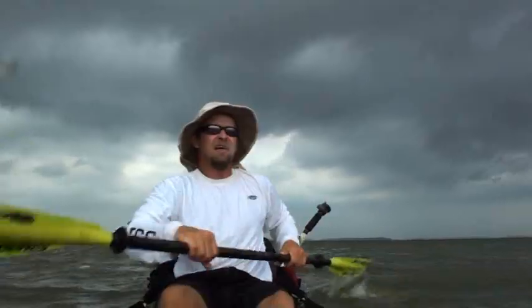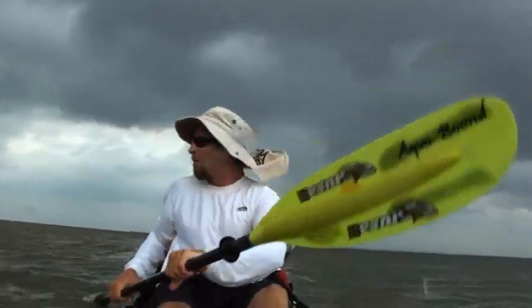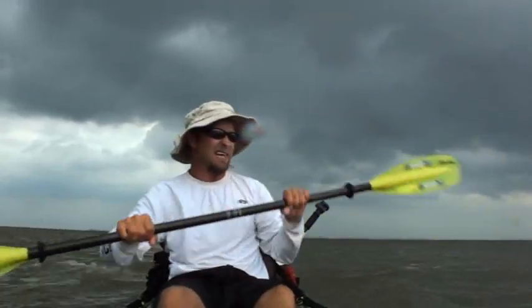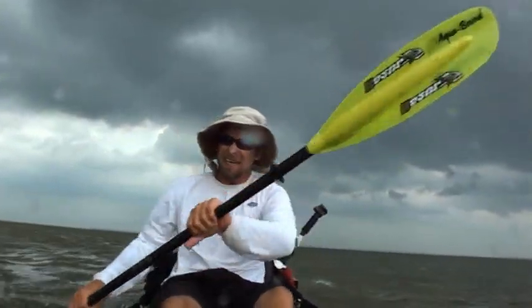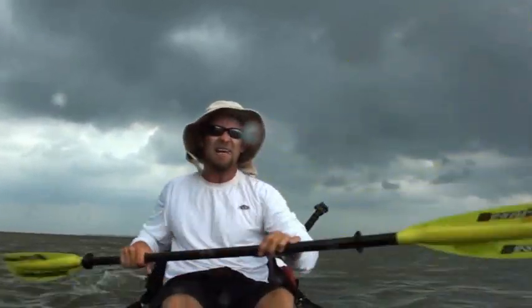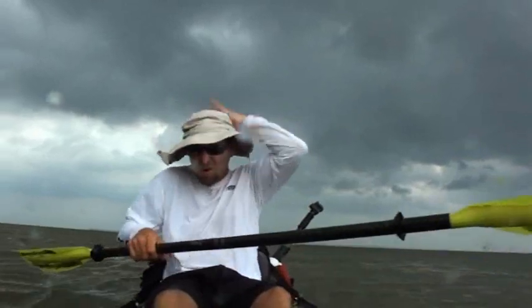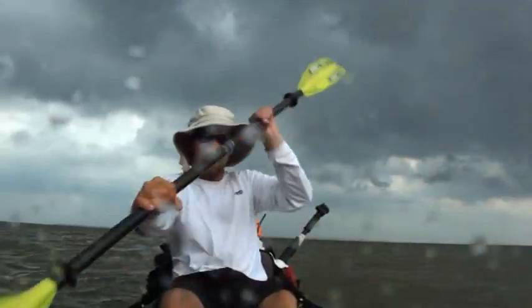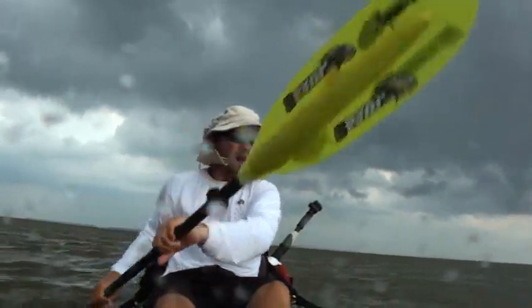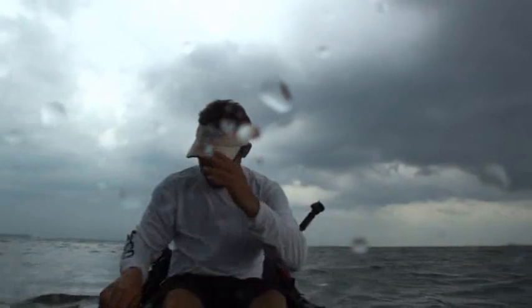Damn. I'm gonna stick it close to shore, even though I can beeline straight there, just in case that wind shifts. And here it comes. No. I don't want to miss my target because of a 40 mile an hour wind. Whoa. Hat off before I lose this thing.